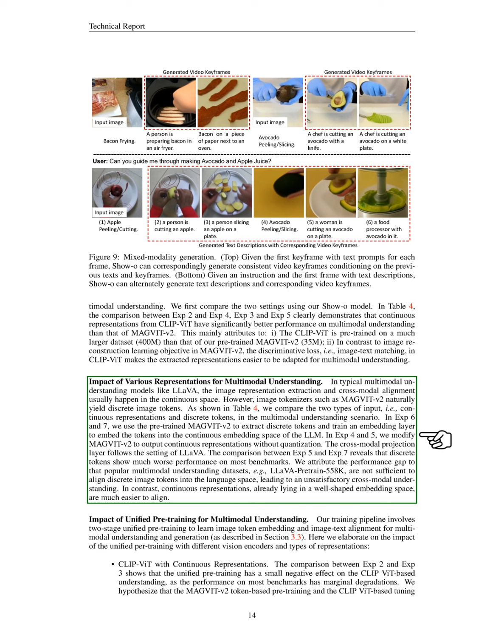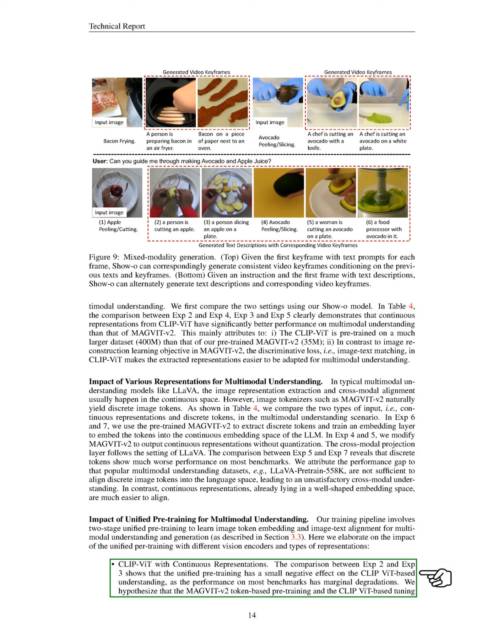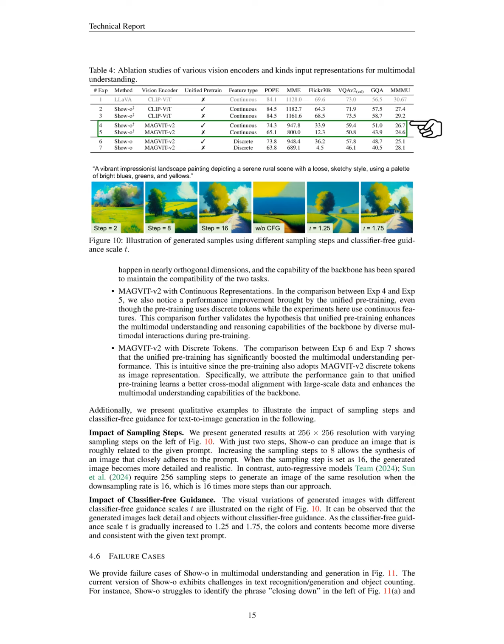Next, we discuss the impact of unified pre-training for multimodal understanding. Our training process involves a two-stage unified pre-training to learn image token embedding and image-text alignment. We analyze how this unified pre-training affects different vision encoders and representation types. For clip-vit with continuous representations, our comparison between experiments 2 and 3 indicates that unified pre-training has a slight negative effect, as we observe minor performance drops on most benchmarks. We hypothesize that the pre-training with MAGVI-TV2 tokens and the tuning with clip-vit occur in nearly independent dimensions, allowing the backbone to maintain compatibility between the two tasks.